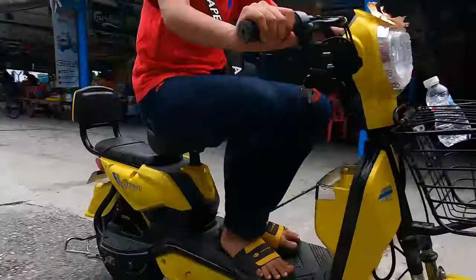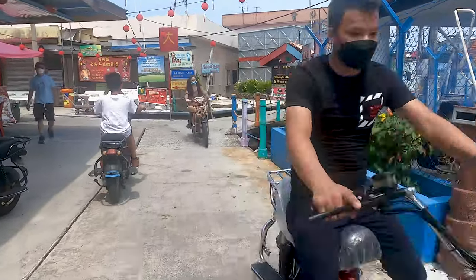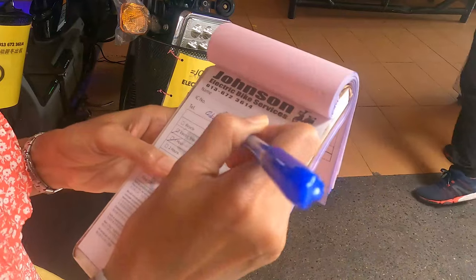And Fizah keeps asking for those electric motorbikes. There are a lot of electric motorbikes here because there is no gas station on Pulau Ketam. So we're gonna rent a motorbike and go around the island.